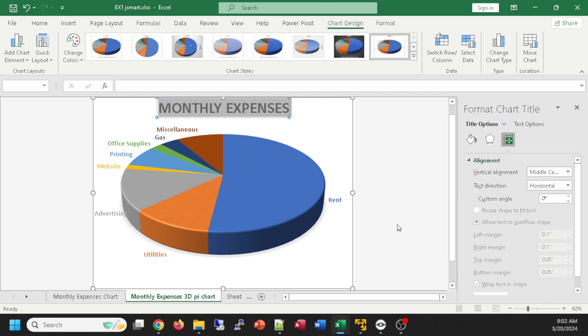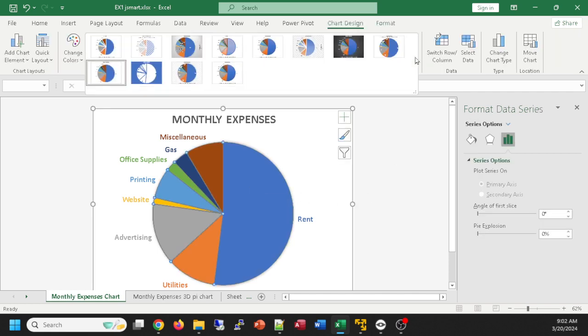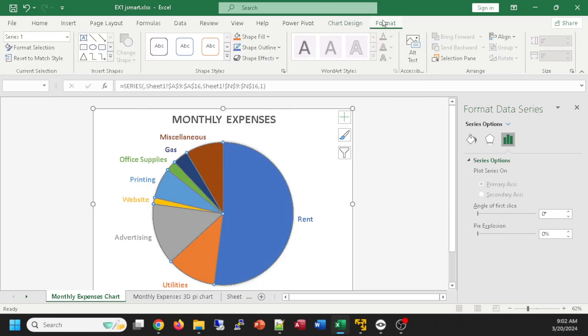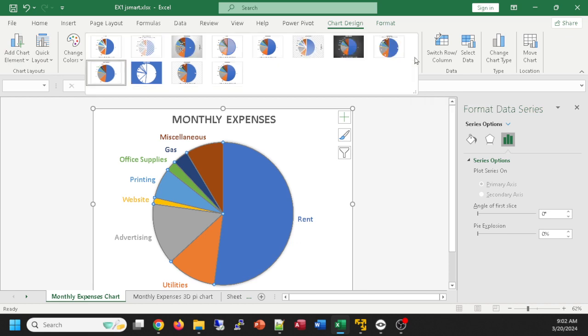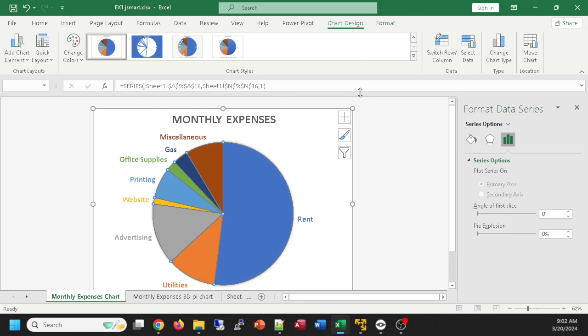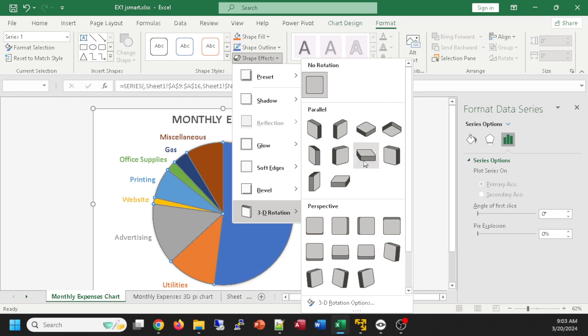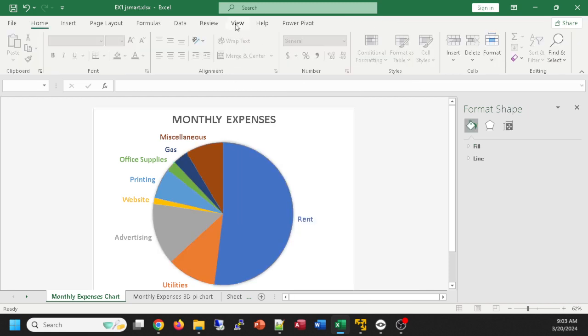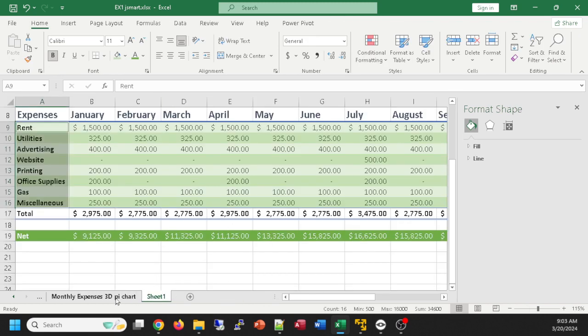So just for practice, I made a 3D pie chart as well as a 2D pie chart. Let's see, can I change my 2D pie chart into a 3D style? Format? Maybe not. I thought I could go from 2D to 3D style in here, but it doesn't let me. Once I choose a 2D style pie chart, unless I mess with it myself in the format and the shape effects, I'm not sure I can make it 3D. Let's see what if I could. Nope. So at the start I decided to do a 3D pie chart. I think that looks a little more interesting. So now I've demonstrated how to create a pie chart from selected numbers.